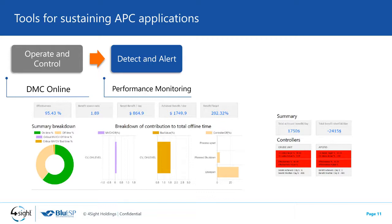So it is important that the performance management system calculates the most relevant KPIs that can be used to identify where the issue may be, so it can be addressed quickly. This includes systems that can analyze the performance of the underlying regulatory control layer, because this is also very important. It's also important that these KPIs are visible to the correct people. And I'm not only talking about the engineers looking after the system, but creating visibility of the APC benefits across the organization can help to maintain focus, and it ties in with the organizational commitment I spoke about earlier.